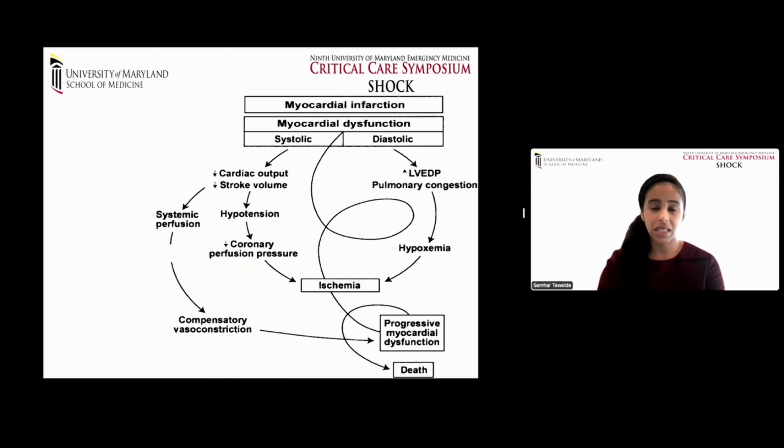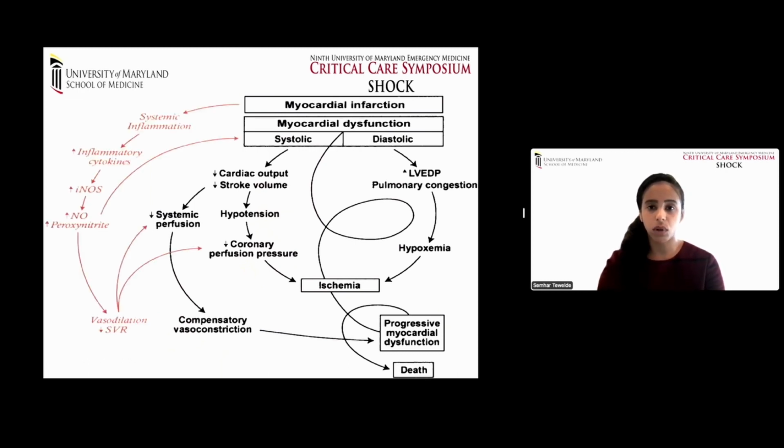And we know that the systemic hypoperfusion in many people, about 20 to 30%, also causes a sepsis-like reaction. So you have inflammation that ensues, you have release of inflammatory mediators such as nitric oxide, interleukin, tumor necrosis factor. And so you have this spiral of death, as we call it. On one end, you have this primary cardiogenic insult, and on the other end, you have this inflammatory cascade.